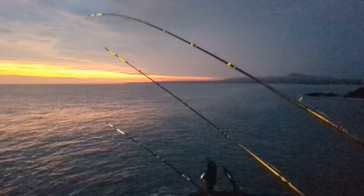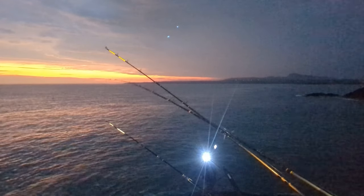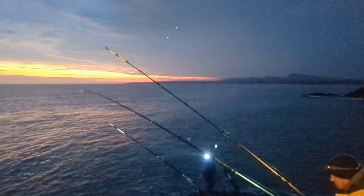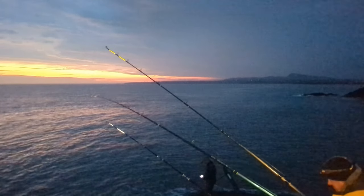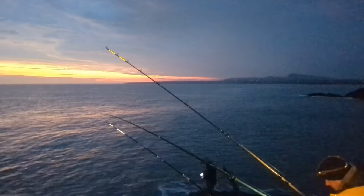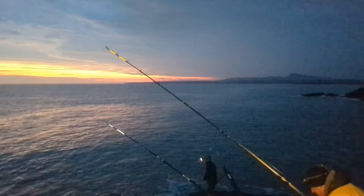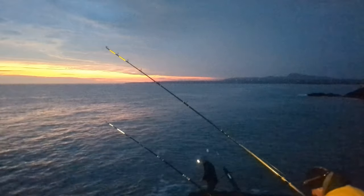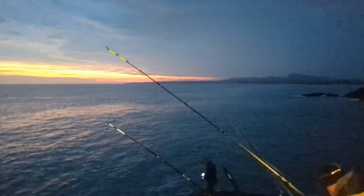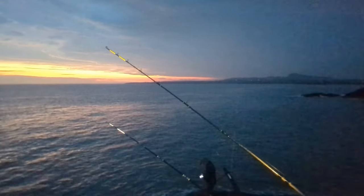Right, there's something there. Probably a greedy doggy. Yep. What's that on the back front? Yeah. It's not got any attitude. Even with studs on it.